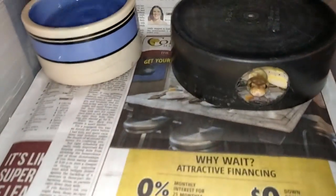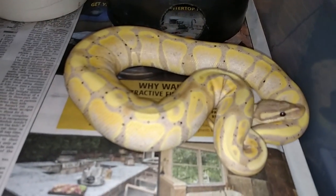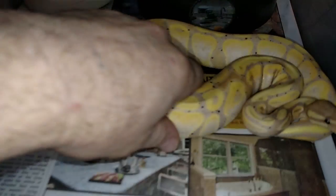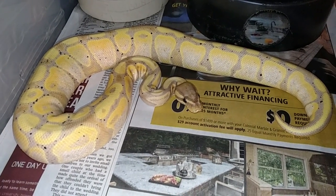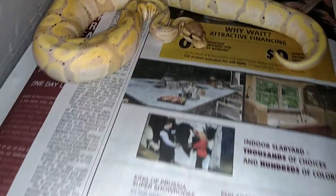What do we got here? Oh, this is just a banana. Again, this is a female banana that I held back. Nothing special. Like I said, I'm holding on to things I like.